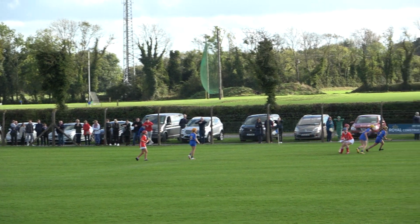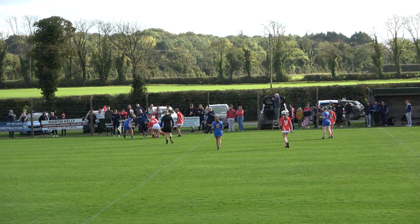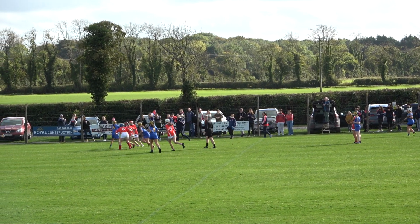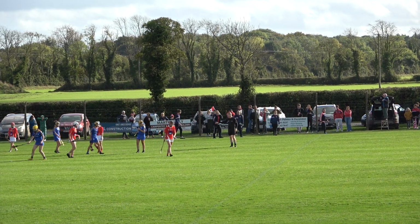In comes Michelle Coleman, doesn't win it, but it's 7 for Ratoath. Lara Lacey. Lara left-handed, misses her strike. Well blocked by Trim. And on to it comes again Michelle Coleman. There's no poor player for Trim at the minute. They're all doing their stuff. Here comes Alex again in the middle of the field. She overcarried it. Niall Burke doing a really good job so far in the middle of the field there.